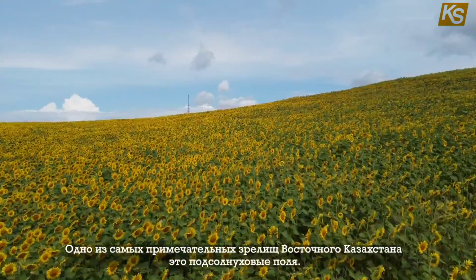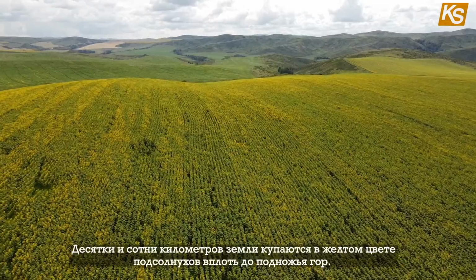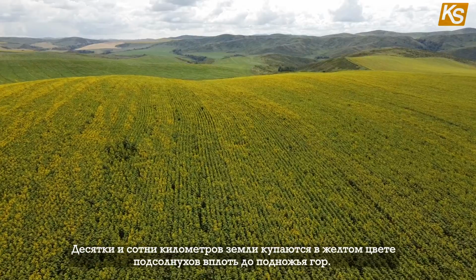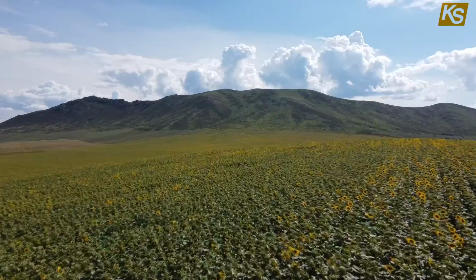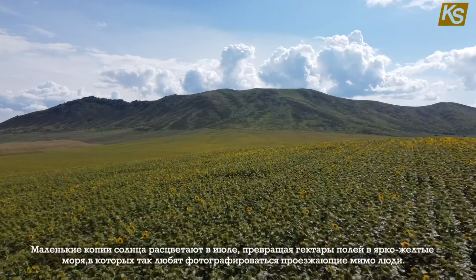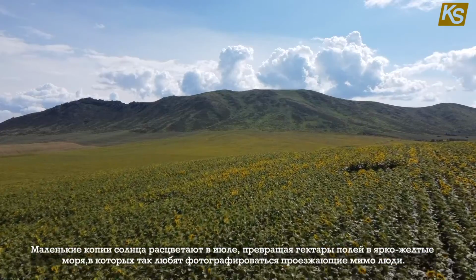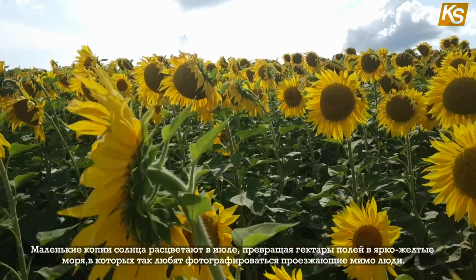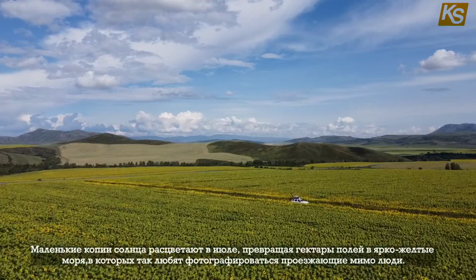Sunflower fields are one of the most remarkable sights in East Kazakhstan. The sunflower fields cover a vast swath of land. Numerous kilometers of land are covered by sunflowers. Small copies of the sun bloom in July, turning hectares of fields into bright yellow seas, in which people passing by love to take pictures.